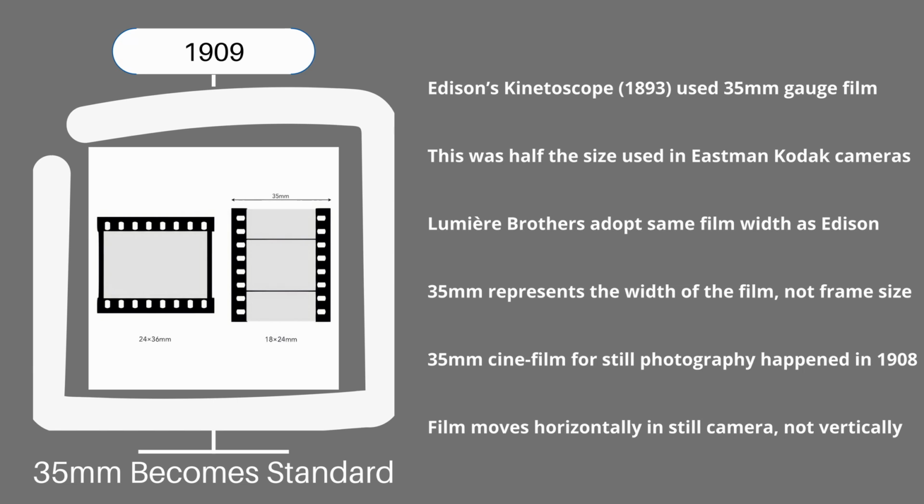If you recall, Edison's kinetoscope, 1893, used 35mm gauge film for motion pictures. The film used in Kodak still cameras was about twice as large as that. Now, fortunately, we didn't have a VHS versus Betamax situation occurring at the turn of the 20th century, as the Lumiere brothers adopted the same film width as what Edison used. Being mindful that the film is traveling vertically, for cinefilm, 35mm represents the width of the film from the outside edge to outside edge, not the actual size of the frame itself.